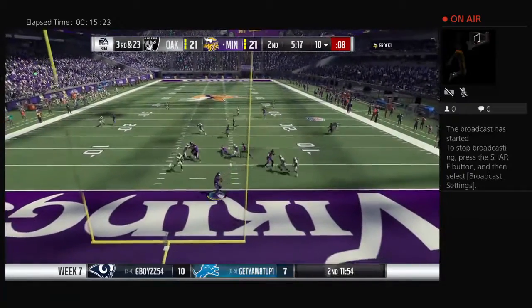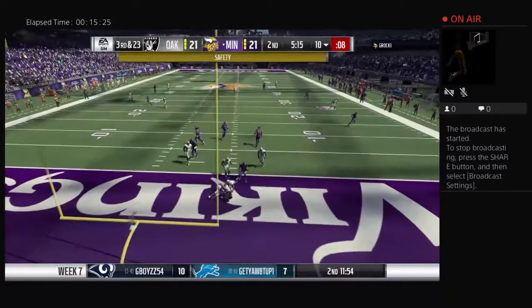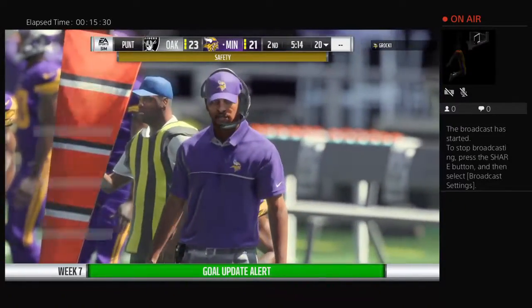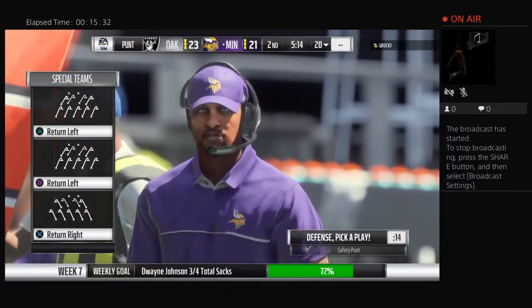Third and long. What will Dalton dial up? And this turns into disaster. He's not going to get forward progress. That'll be a safety. So troubles here offensively.